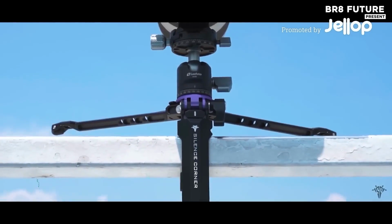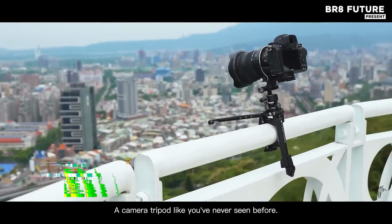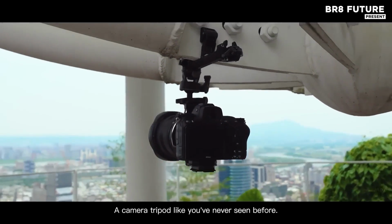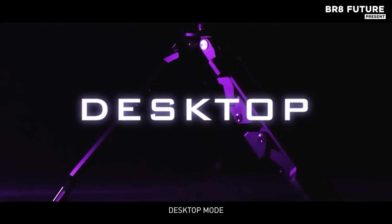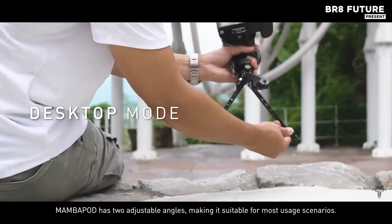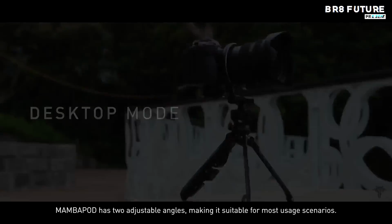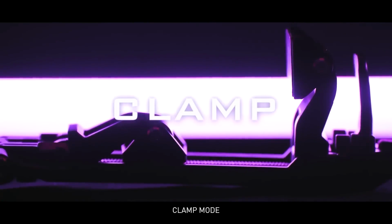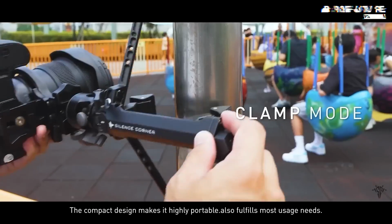The Mamba Pod is a versatile, multifunctional tripod designed to meet the needs of urban photographers. Featuring 4 distinct modes, this tripod offers unparalleled flexibility for capturing the best shots in any environment. Its unique foldable clamp mode allows for easy attachment to a variety of surfaces, making it perfect for urban exploration or shooting from unconventional angles.